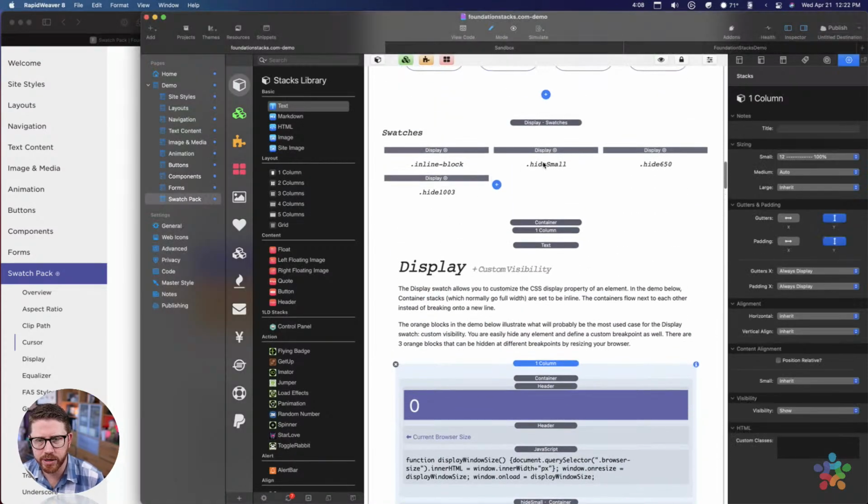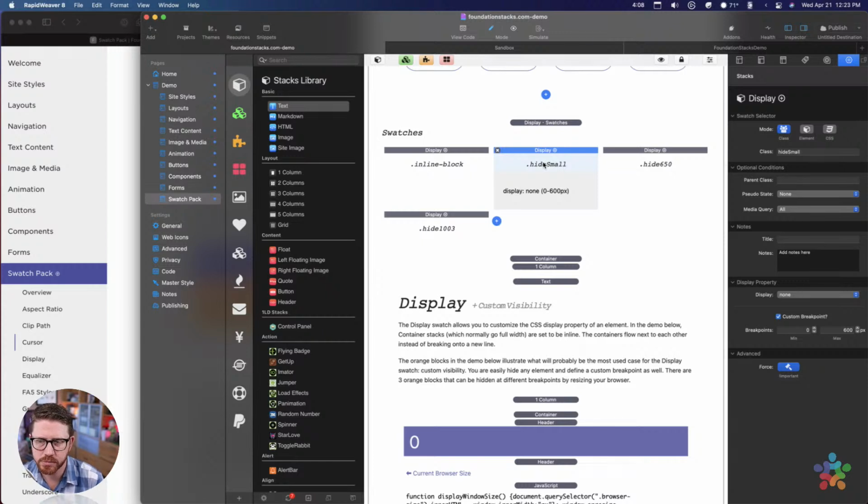Next, now let's look at how we can use some of this display none. Okay. So if you see here, I have 3 different display swatches that hide based on different breakpoints. So for this one, I have a class called hide small, and I set that to be display none. And then it displays none at a custom breakpoint. So you click on the custom breakpoint and you set that to be 0 to 600. So from 0 to 600, whatever I add this class to will be hidden. Right? And I apply this little force button just to use the hammer. Put the hammer down on it.